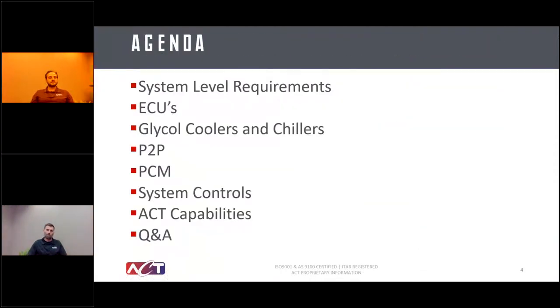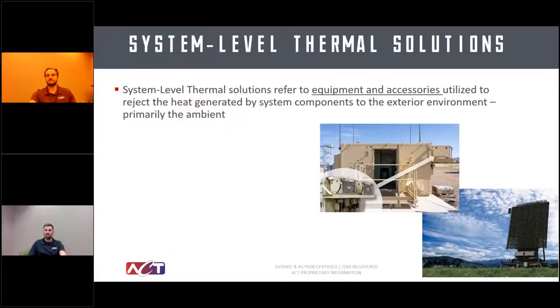Today, we're going to be talking to you about some of our system level cooling technologies, particularly environmental control units or ECUs, glycol coolers and chillers, some of our pumped two-phase or PTP cooling systems, as well as phase change materials, PCM. And we'll end with a little bit of discussion about some of our electronic systems, system controls, and packaging capabilities. And then a little bit more about our testing and extra capabilities at the end. And like Kevin mentioned, we'll be ending with a question and answer session to answer any questions you may have. I'll turn it over to Matt Keller to start things off.